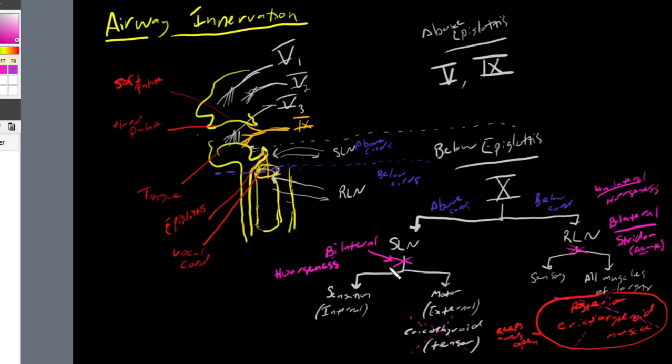So in quick summary, bilateral superior laryngeal nerve injury is going to cause some hoarseness. Likewise, a unilateral recurrent laryngeal nerve injury is going to cause hoarseness. A bilateral acute injury to the recurrent laryngeal nerve is going to cause stridor and respiratory distress and respiratory problems.